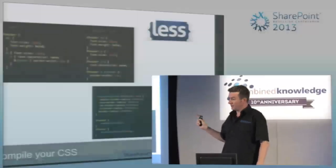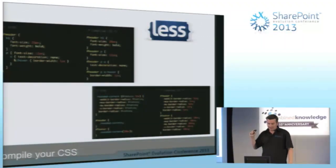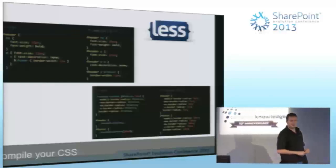This next one is really interesting for me because CSS has always baffled me, and it's called Less. It's along the same lines again as TypeScript, in that you write your CSS in the Less language, and then you compile it down to CSS.